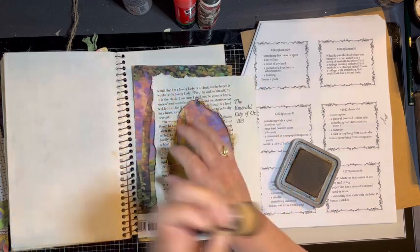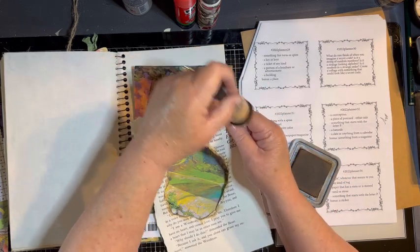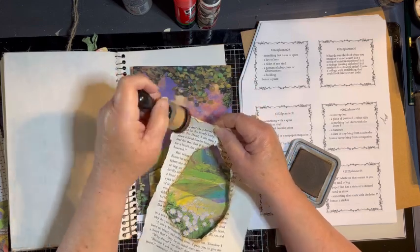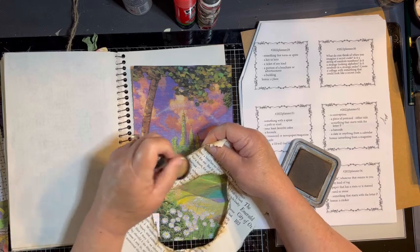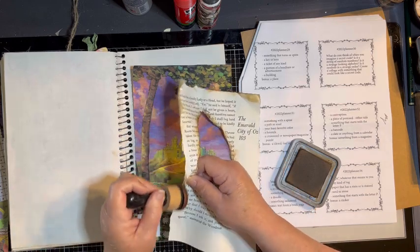Hope everybody can see okay. It's kind of dark and gloomy here today. We're supposed to get some rain and maybe some storms, and so I don't have a lot of natural light in here. I do have my overhead light on, so I'm hoping that's giving enough light.